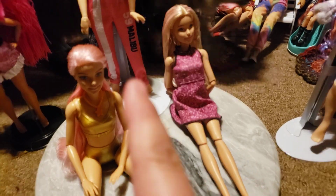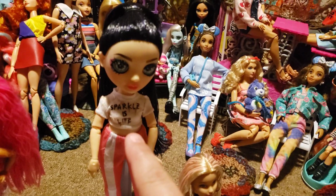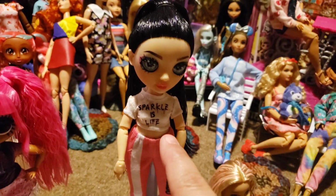This is a Barbie Extra. And this is one of the Cutie Reveals. I found Avery or Ainsley. Is she Avery or Ainsley? I can never remember. And then I found Metal Chick.